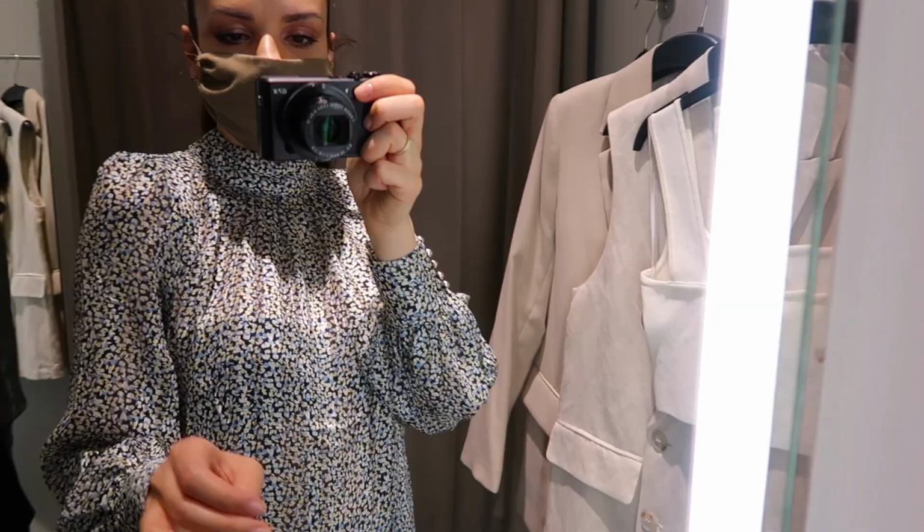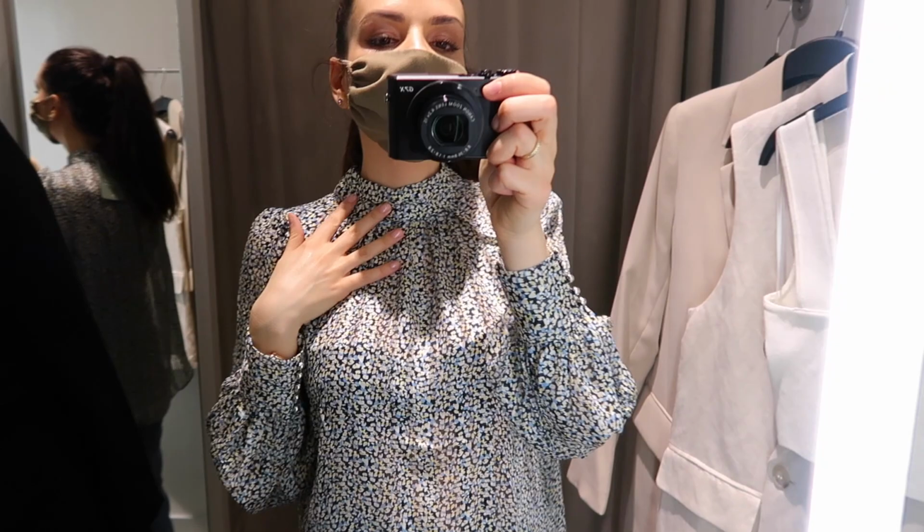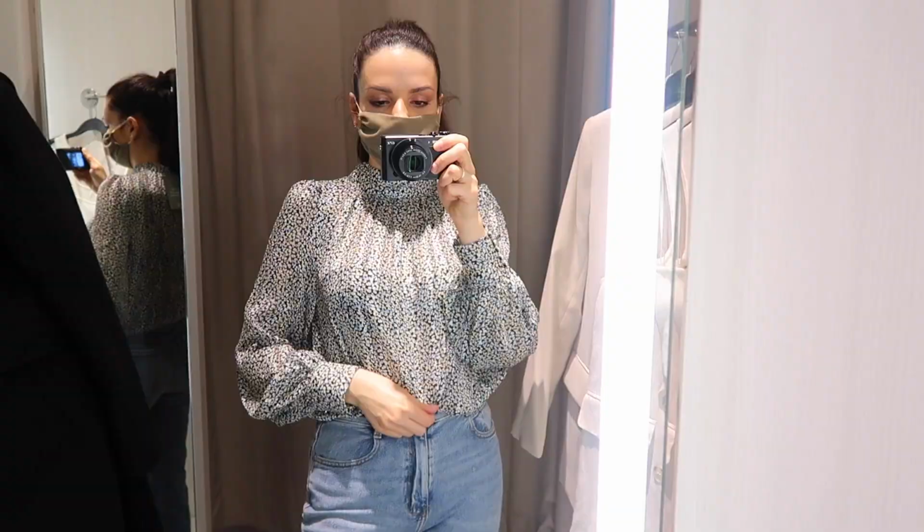Something a little bit more put together. It's a really beautiful blouse with this floral print, nice puffy shoulders, and high neck. I really like the high neck, but I would tuck this in, and I think it looks really nice tucked into jeans.